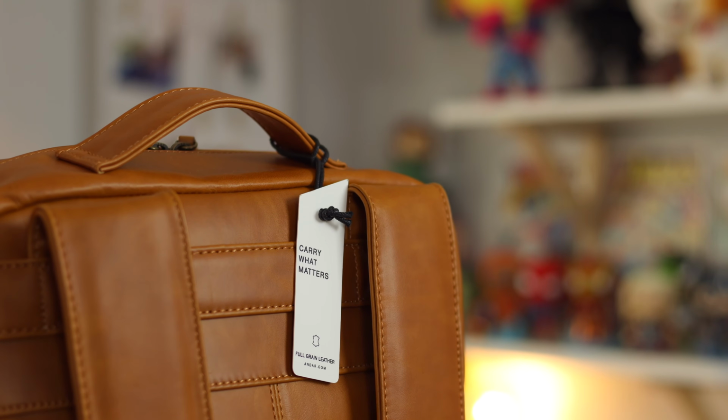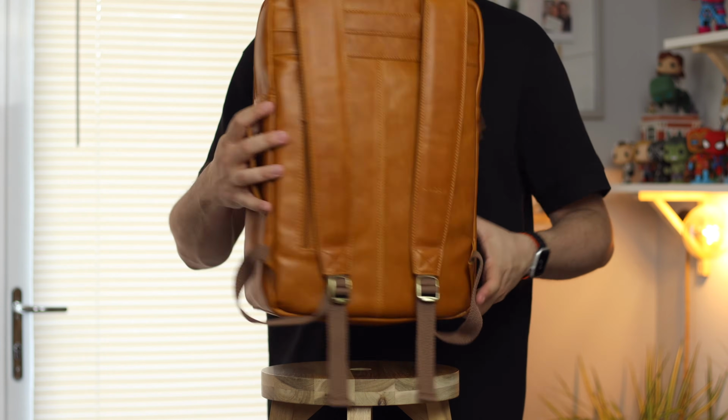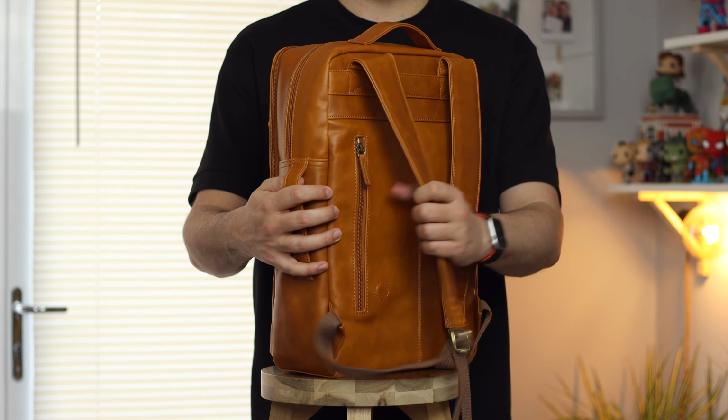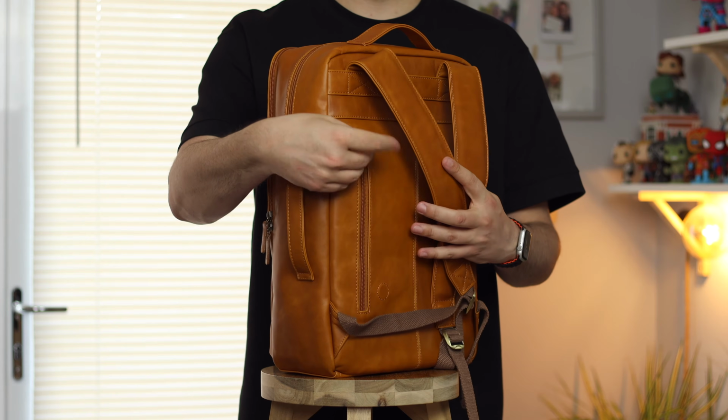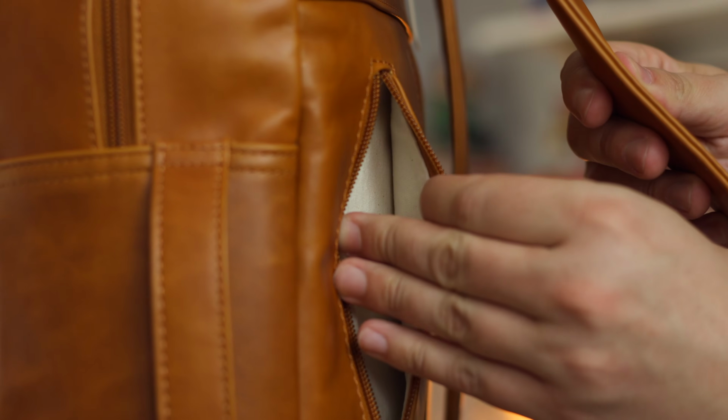Now you've got a ton of compartments, some a lot more obvious. However, if you go around to the back side of things and just under the strap here on the right hand side, you've got a little discreet back pocket here. So if you need to keep anything like passport or important documents very close to you, then you've got the option to do so.